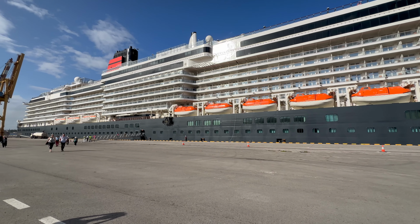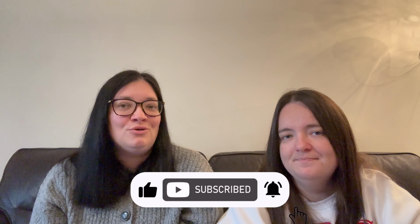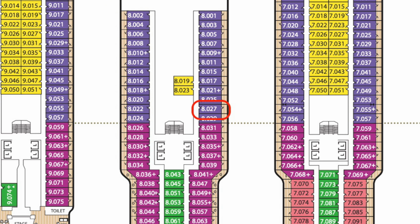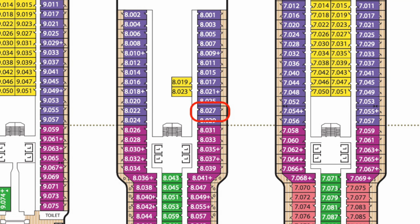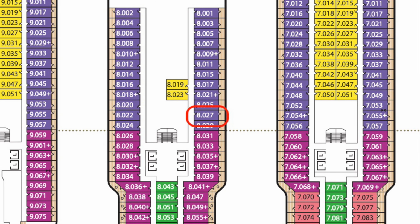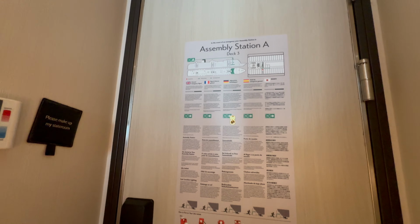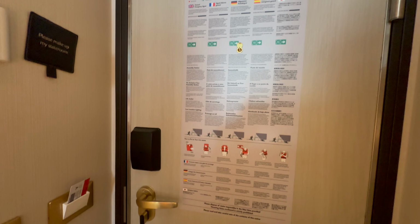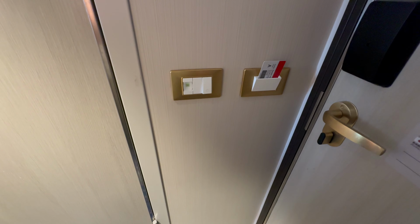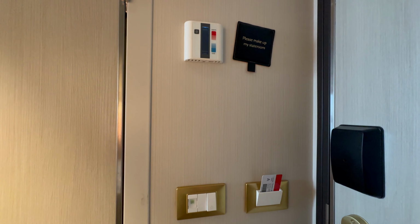We stayed in a balcony cabin on deck 8, which was cabin number 8027. We will take you on a quick tour around the cabin and then give you a review on all of our feelings. Stateroom 8027 is a BE category Britannia Balcony Cabin located in the forward area of deck 8 on Queen Anne. As you enter the cabin, you will find the usual safety information on the back of the door. To your right, you will find the air conditioning control panel, your main light switches and a keycard slot which controls the power.